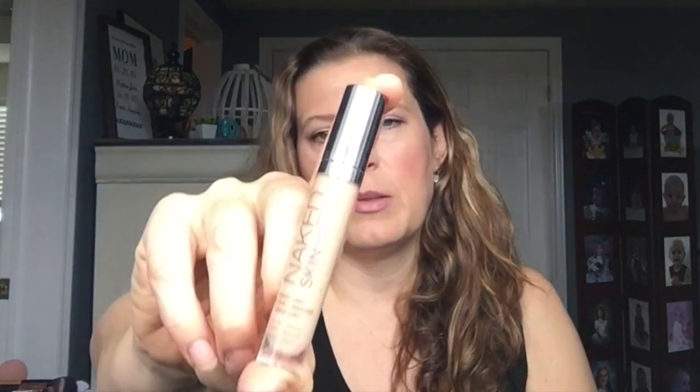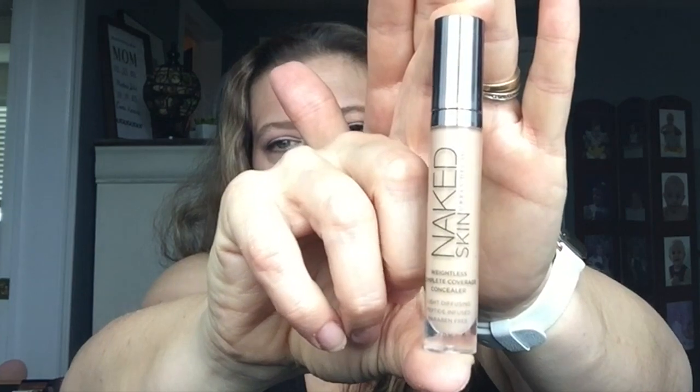And for concealer, I like the Naked Skin Urban Decay. I flip-flop between this one and another drugstore brand, but this is definitely one of my favorites from Sephora. If I'm putting foundation on, I don't need to put too much concealer on, but sometimes I will just use a concealer on its own.